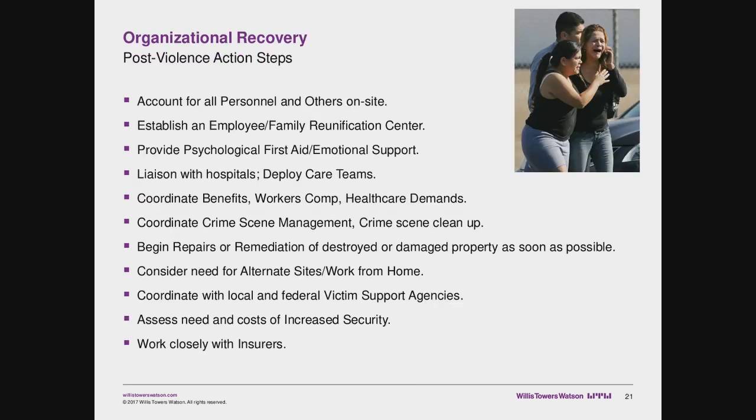Okay? Next slide, slide number 21. This is something from where the insurance board sits, and myself and my colleagues on the line from Willis Towers Watson, and also those of you as camp directors and other leaders, you need to be sure that you have a post-violence plan. Again, this is not going to happen to you. I feel very confident in almost every possible instance, thank goodness.